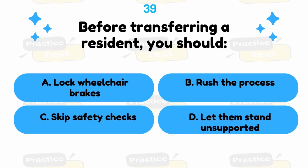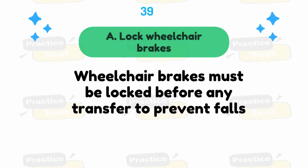Question 39. Before transferring a resident, you should A. Lock wheelchair brakes. B. Rush the process. C. Skip safety checks. D. Let them stand unsupported. Correct answer is A. Explanation: Wheelchair brakes must be locked before any transfer to prevent falls.